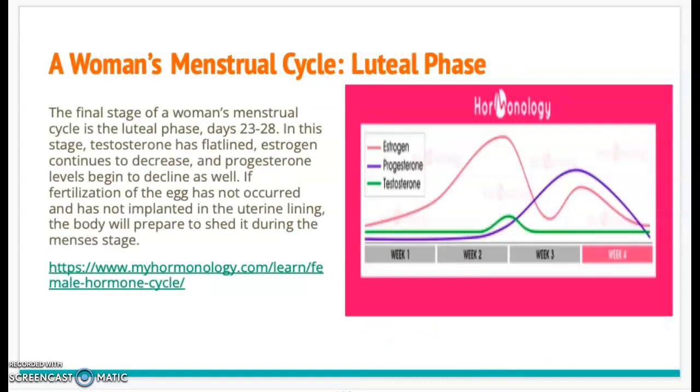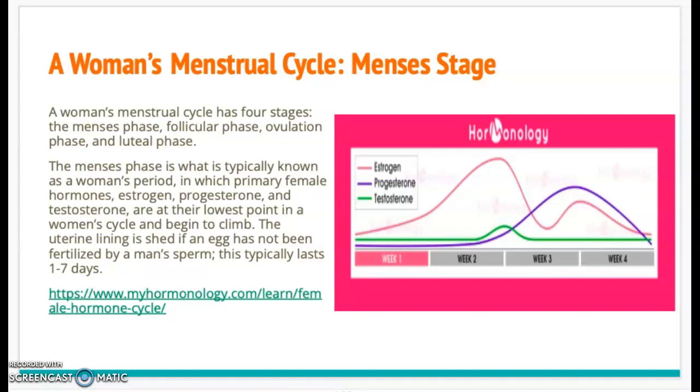And the fourth stage is the luteal phase. During this stage, which is during days 23 through 28, testosterone has basically flatlined at this point. Estrogen continues to decrease. Progesterone also begins to decrease as well. If the fertilization of the egg has not occurred and it has not implanted in the uterine lining, the body will prepare to shed it during the menses stage. And we are back at the first stage, beginning the cycle all over again.